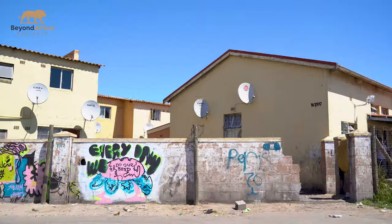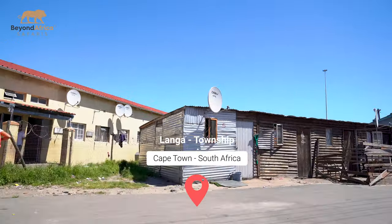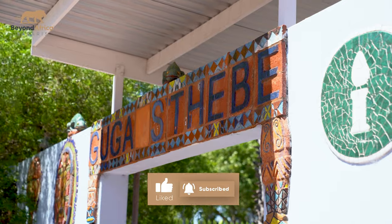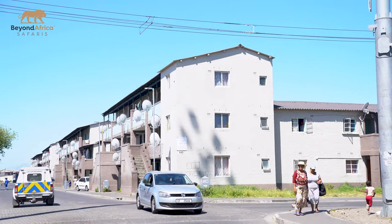Namhlanje sikwa Langa because we want to come and experience the Langa lifestyle, Township Ekasi style. So today we're gonna go on a tour and see what people in this location do for a living and how they empower themselves and how they empower each other. So today we are all about that. So join me, let's go together.